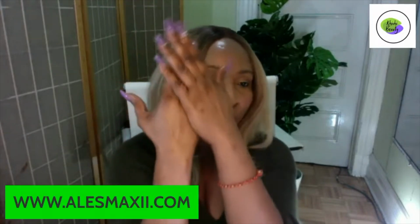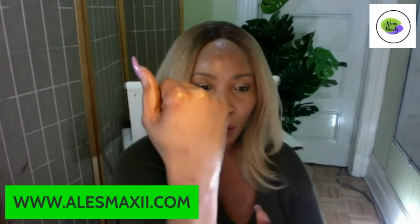That will not clog the pores. You only need 1 to 2 drops of this oil on the skin. You do not need to go overboard. And now I'm layering my hands with 3 oils. And guess what? You can clearly see the oil on my skin. This is way more oil than you need on the skin. 1 to 2 drops of this oil on the skin.